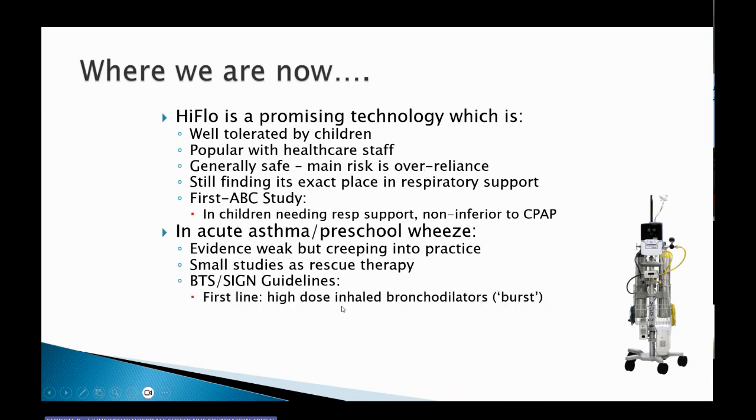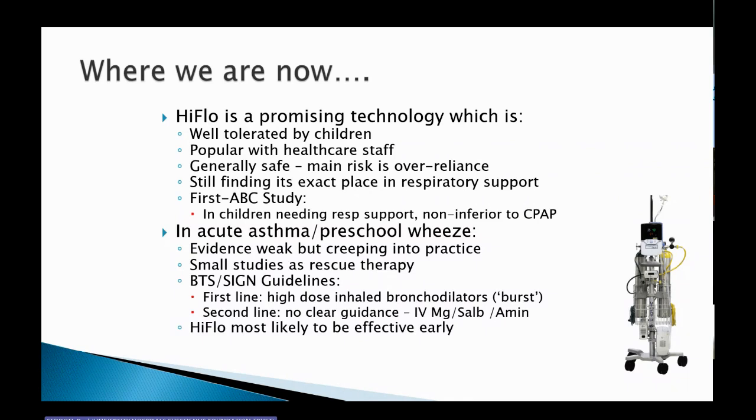If you look at the BTS/SIGN guidelines, there's pretty good guidance right through to first line management with high dose inhaled bronchodilators. But once you get beyond that, in other words, to children that haven't responded to first line burst therapy, there's no clear guidance. You can use IV magnesium, salbutamol, aminophylline. There's a range of management in different places. Obviously, that's going to be discussed later on in the meeting today.